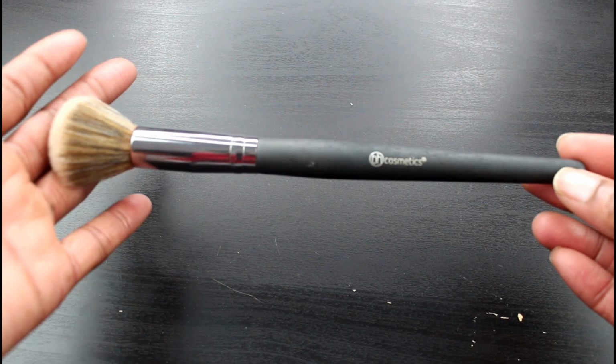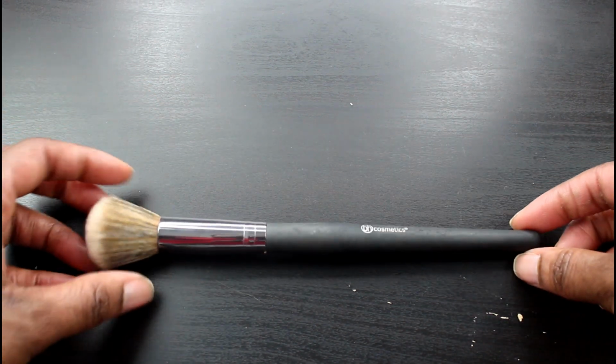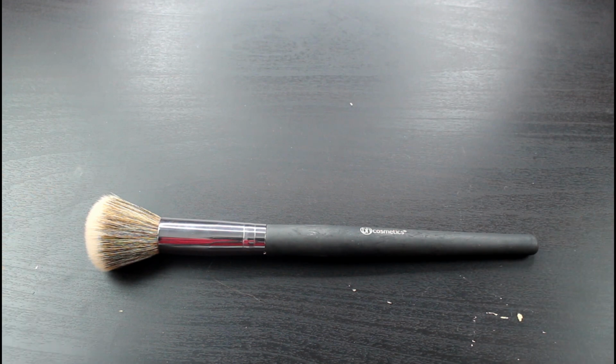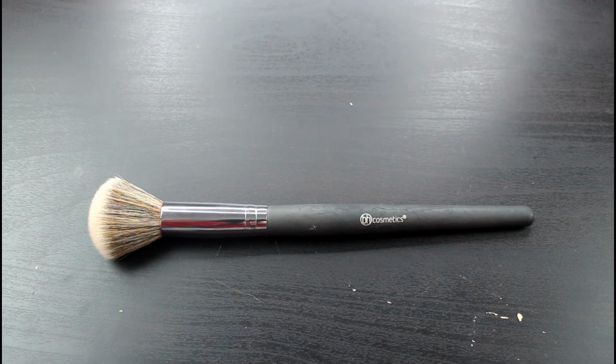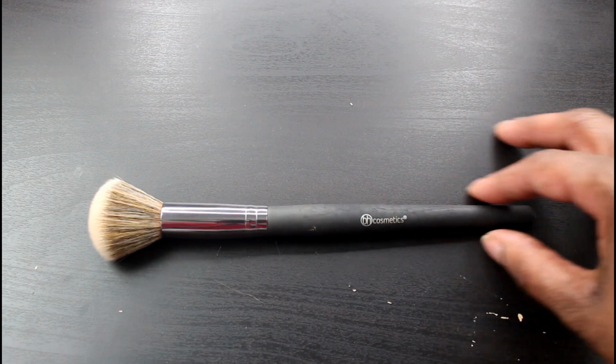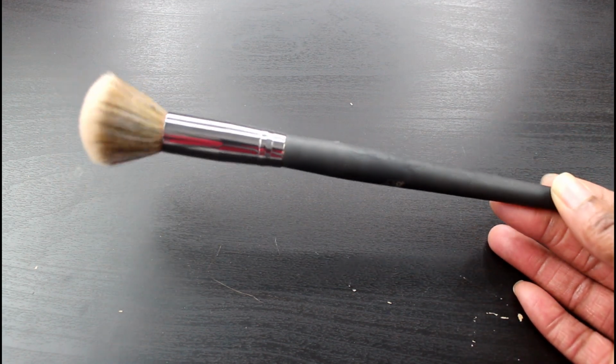I've washed this brush several times. I've had it for quite a while now, a couple of years, and it's a good little brush. It's held up very well thus far. So if you're looking for a smaller contour brush and you don't want to spend a lot of money, for $5, catch it on sale. You can get it even cheaper from BH Cosmetics.